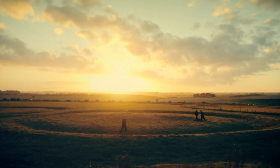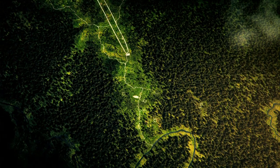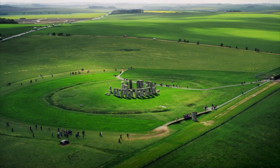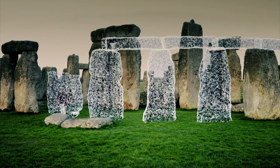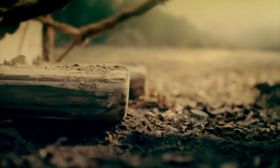In just 5 years, 21st century archaeology has achieved what conventional excavation would have taken a lifetime to complete. Revealing a picture of Stonehenge and its people as never before.